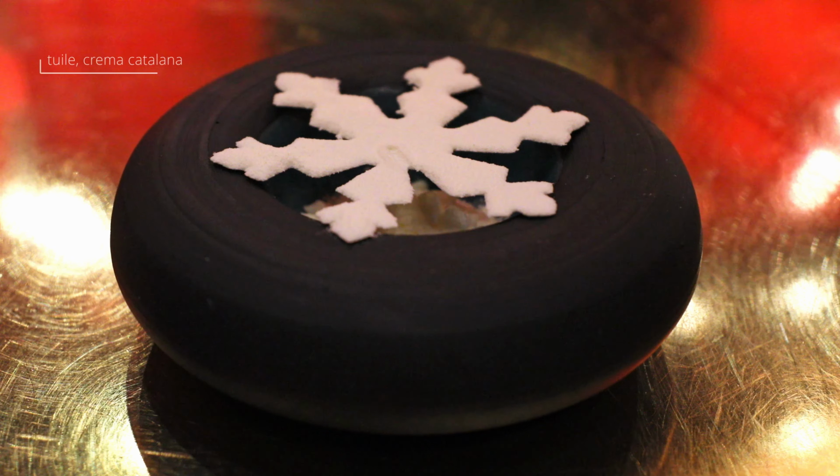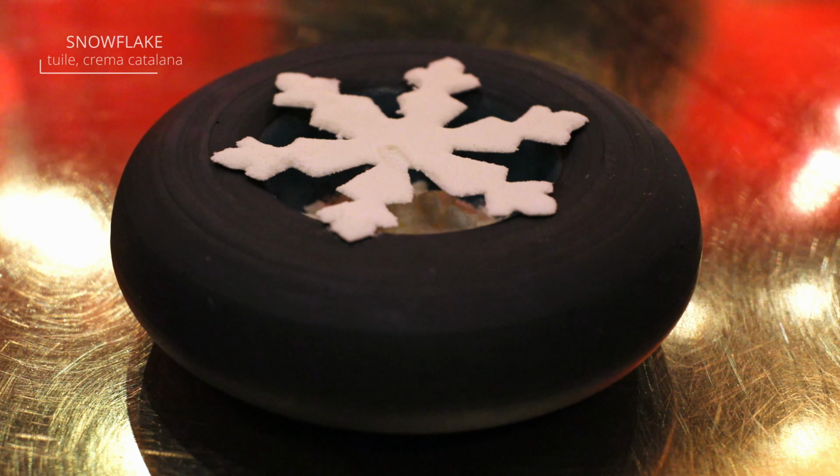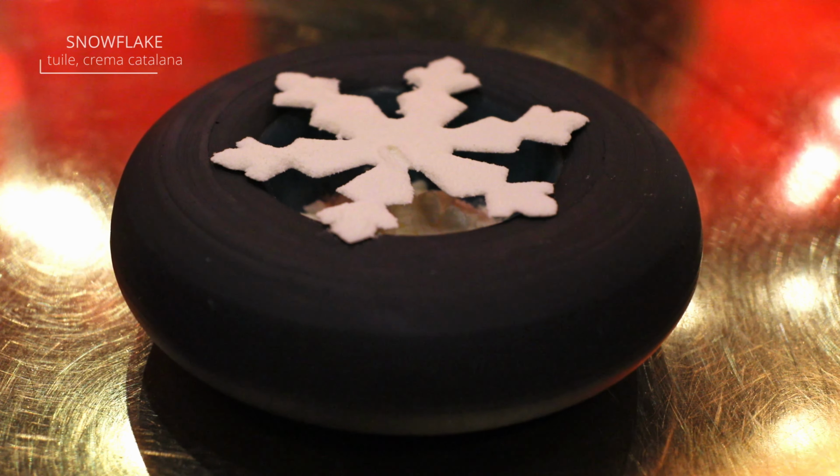This next little dessert course is called Snowflake. So here you have a yogurt tuile. Underneath you have a crema catalana, reduced orange, and regular snow. For this course, we do recommend just breaking that snowflake into the bowl to add texture to the dish.